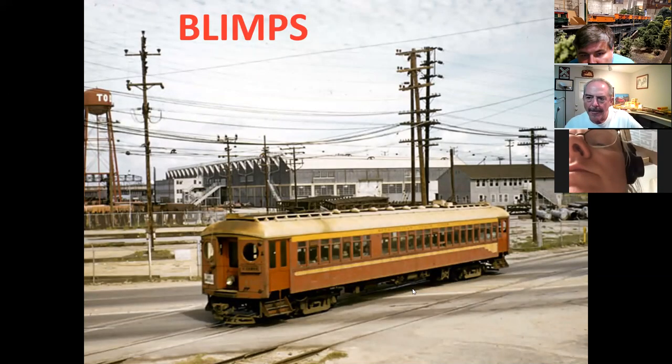Blimps. Two other railroads the Southern Pacific owned up in the Bay Area around San Francisco, the Northwestern Pacific and the Oakland-Alameda lines, had two different versions of cars that were gigantic. They were extra wide. They would have seating 3 and 2, so you'd have 5 people across in the seating because of this extra width. They were very long.